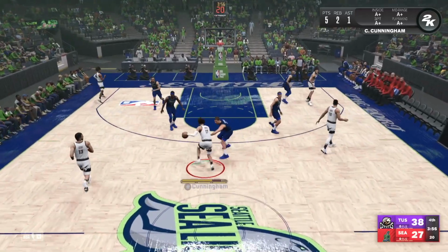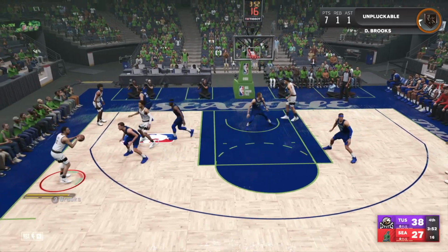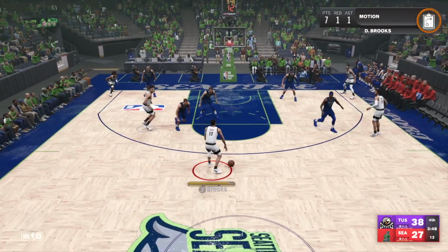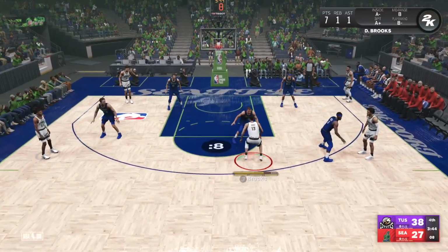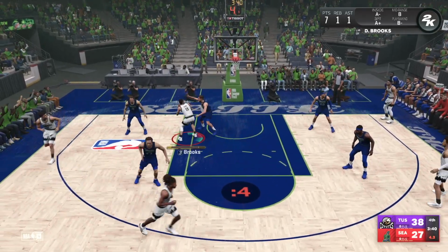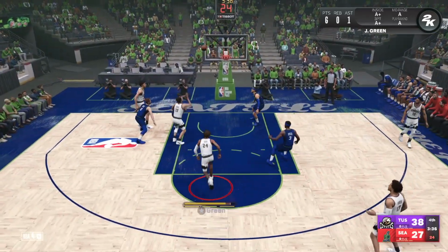Can we get a blow by? We cannot, and I wanted to stay away from Jimmy there because I know he can rip that. Actually, let's go ahead and set up a little motion play here, as I probably could have pulled that. Can I just get a little isolation with Dylan Brooks? Is that the best move? Probably not. So I'm gonna have to kick this out to Jalen for a tough 3.